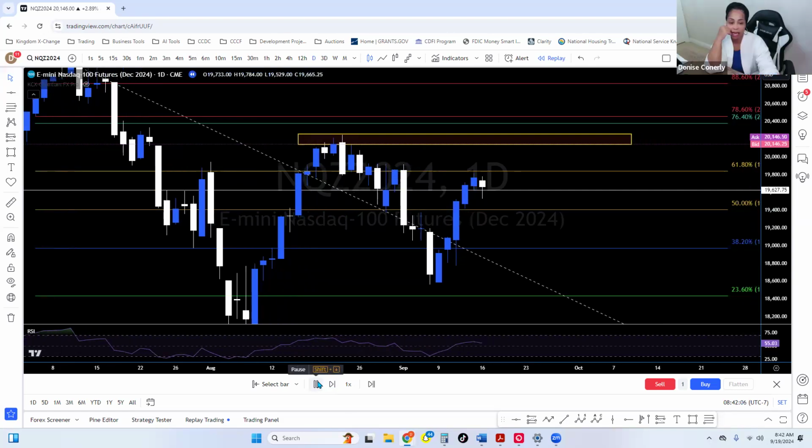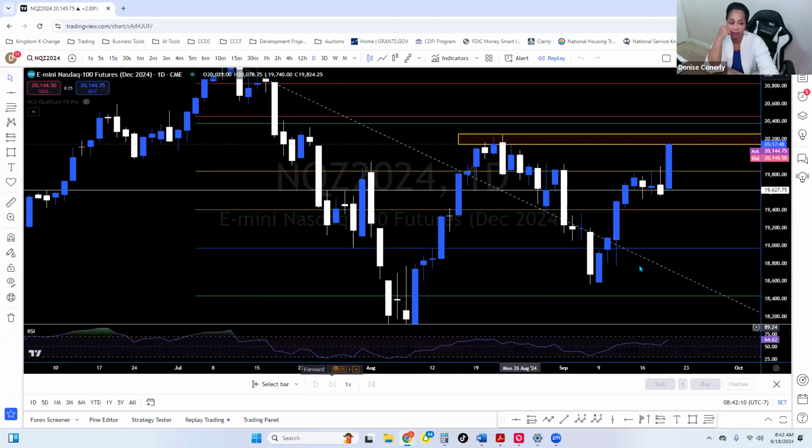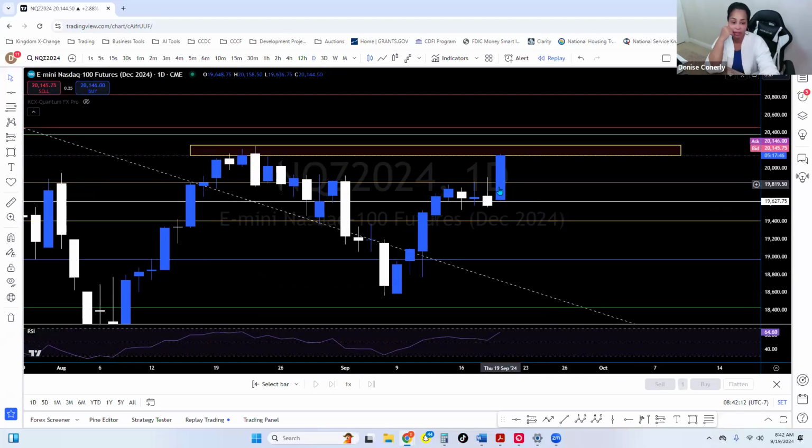Now we got regular candles, regular market movement. Now, this is institution going up again, right? They're going to come back to get their money. You see what I'm saying? And you're at a double top, so you have more concern.